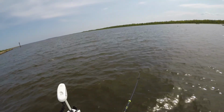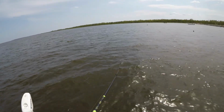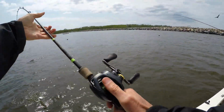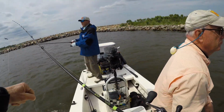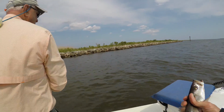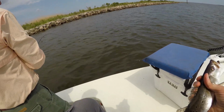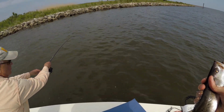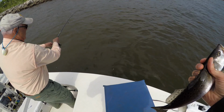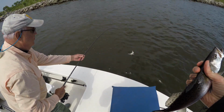Don't work it on the bottom. Swim it up a little higher. 12-inch trout, 13-inch trout. This is a little male croaking. You got something better, huh? Oh yeah. Oh yeah.